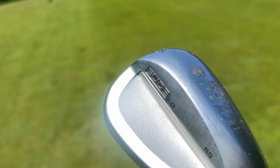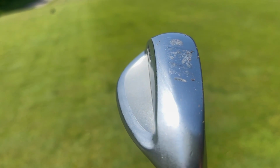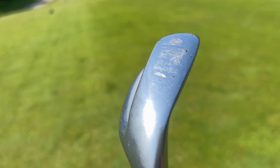My last point on the Pin Glide wedges is actually the 2.0s are great value and a great beginner wedge set. What I mean by that is they've got a big camber, a big sole. For some of you guys that hit the ground a bit heavy, don't necessarily pick it quite clean off the top, especially in the winter. And again, if you've got a cavity back set of irons and you need to merge it into your wedges, Pin Glide is definitely something to go down the route of.